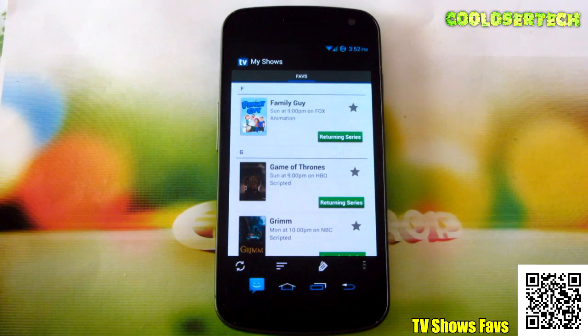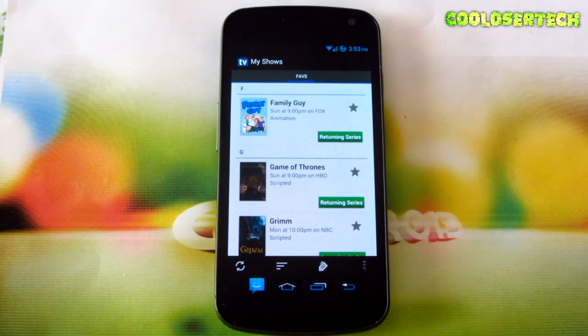It's just a good way to keep track of what episodes you've seen, what are the next ones coming out, when to watch them, what shows are deleted. We get information about the actors, get more shows, just a whole bunch of information. If you love shows and you would like to keep track, try this application out for yourself.